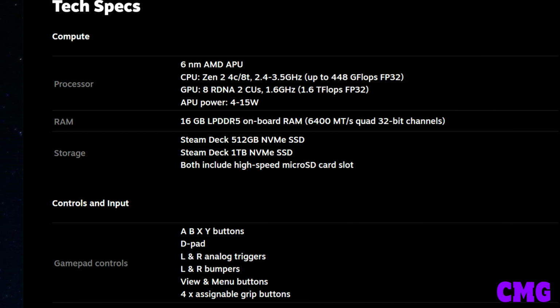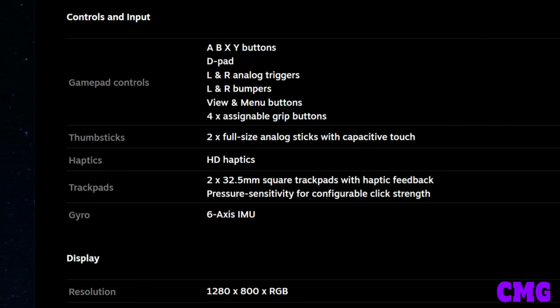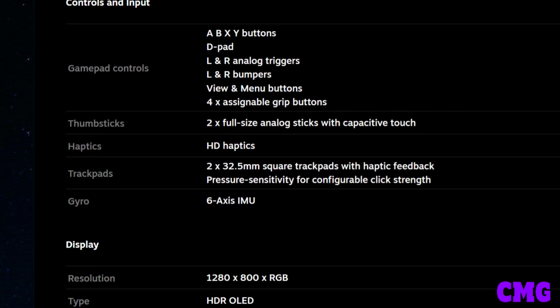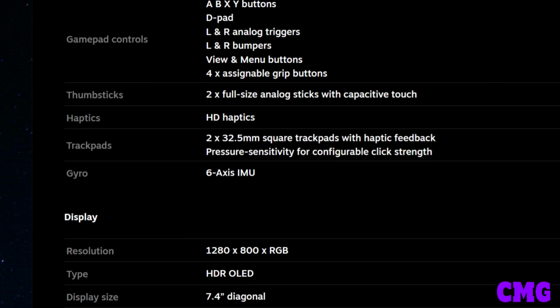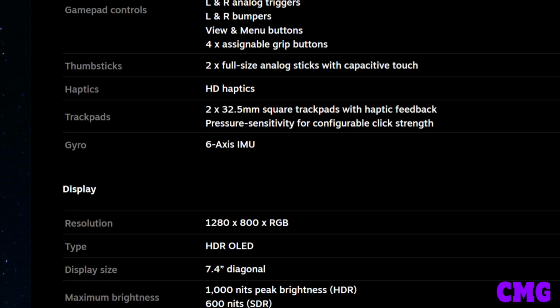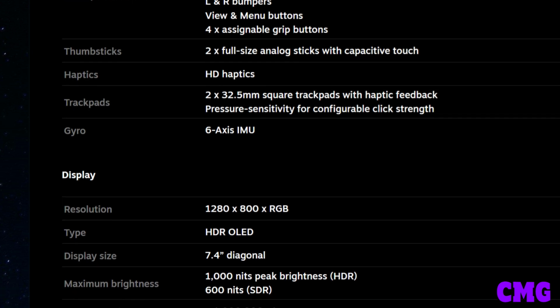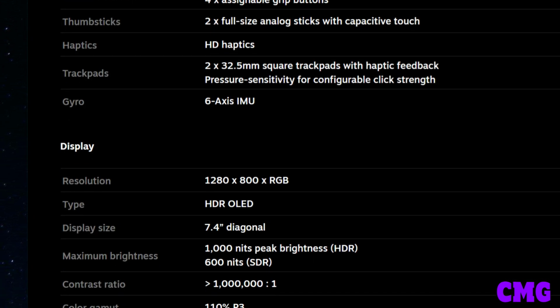You got the thumbsticks, two full-size analog sticks with capacitive touch. We know that the rumble is HD haptics. The trackpads, you got two square trackpads with haptic feedback, with precision sensitivity and configurable click strength, and a 6-axis IMU. Then you got the resolution, which is 1280 by 800, RGB. All right, so that's your resolution.